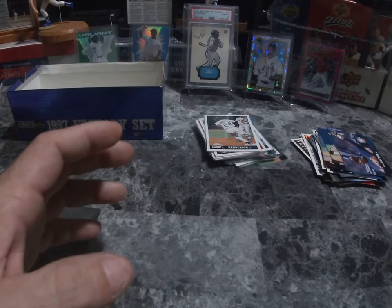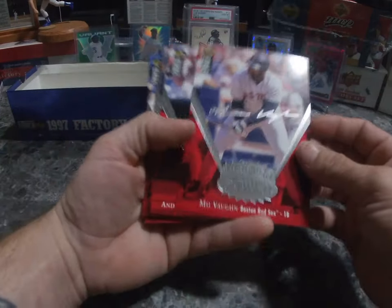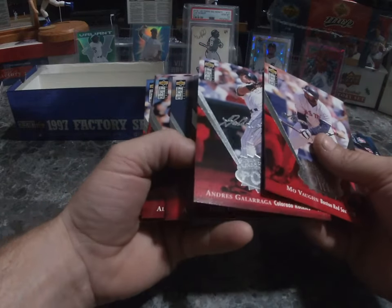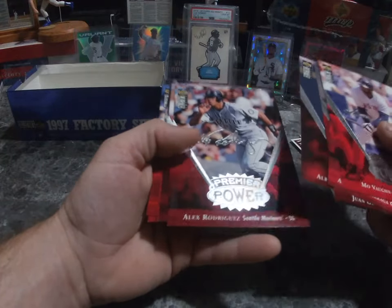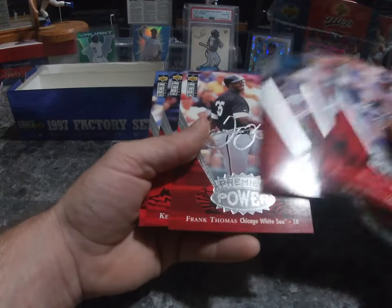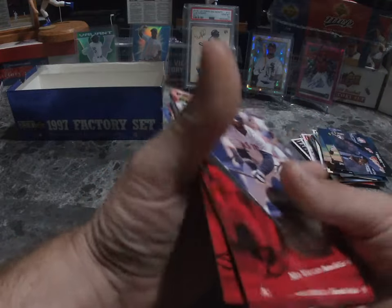Also, I got these very interesting big cards, which I think are really cool. Got Mo Vaughn, Galarraga, Juan Gonzalez, Albert Belle, A-Rod, Mike Piazza, Barry Bonds, Frank Thomas, Ken Griffey, and Mark McGwire.